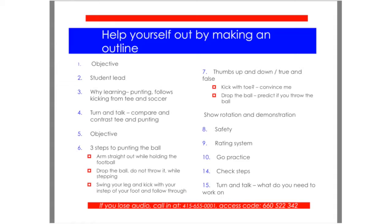I bring them all together, and once again, I quickly have clues, so I typically say listening positions 1, 2, and 3, and by 3, everybody has their eyes back up on me, and I can continue with, once again, what our objective is. I go through our 3 steps to punting the football, and I ask, go ahead and put up 1 finger for arms straight out. I use whole, part, whole. I demonstrate the whole thing. Then I break it down doing partial with detail and then back to my whole.